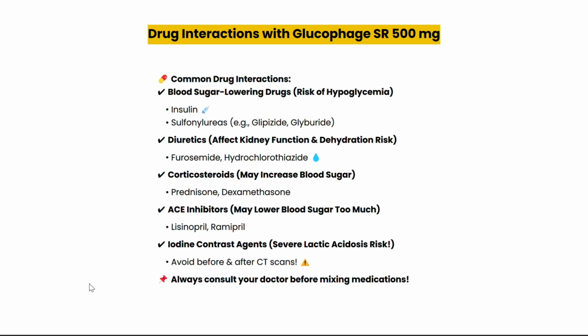ACE inhibitors, blood pressure medications like lisinopril, ramipril, may lower the blood sugar too much, increasing the risk of hypoglycemia. Iodine contrast agents used for CT scans or X-rays can trigger severe lactic acidosis when combined with Glucophage SR. So always consult your doctor before undergoing imaging tests. Always inform your doctor about all medications you are taking to avoid the dangerous interactions.